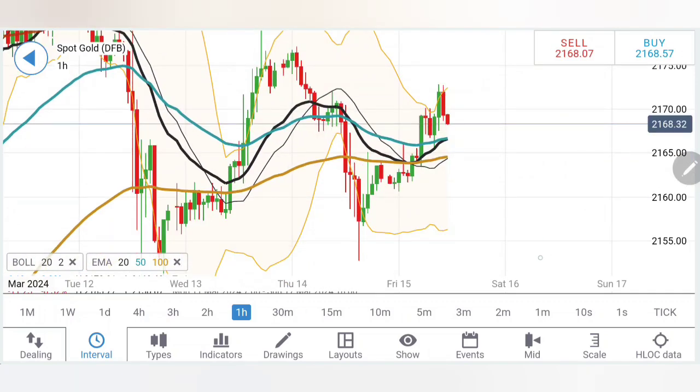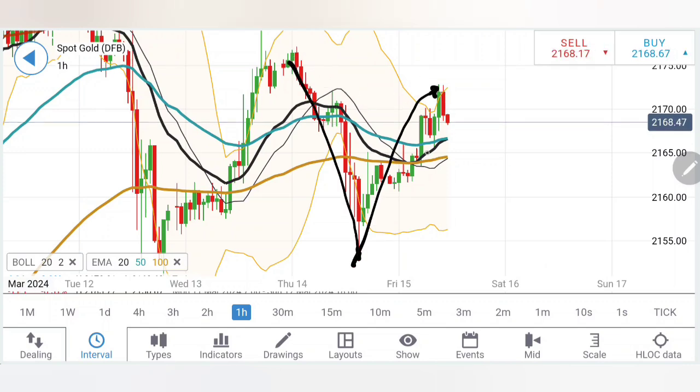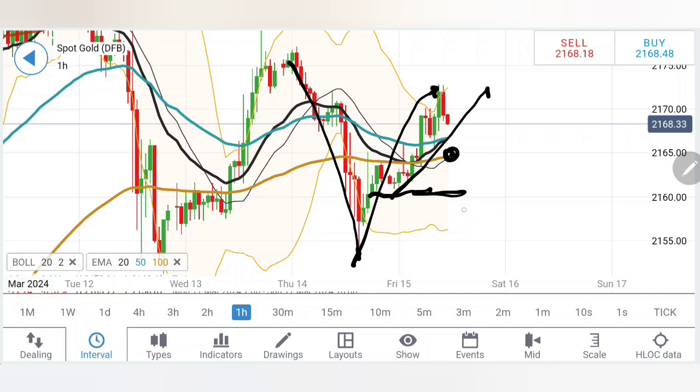Now if you look at the hourly chart, what it has done: the drop, the retracement, lower highs, and it is again trying to reverse. Where can you sell? I will only recommend selling if you see it staying below 2164. Below 2164 you can initiate a selling entry, but it is going to be slightly riskier because there are greater supports now at the 2160, 2158 levels. Very strong support here at 2160, 2158.